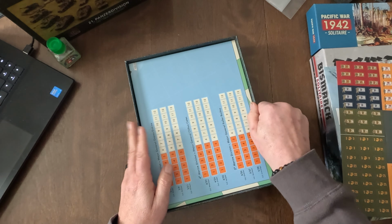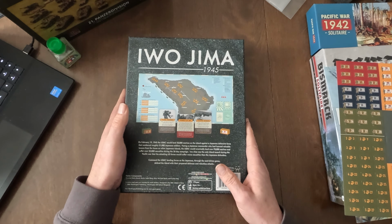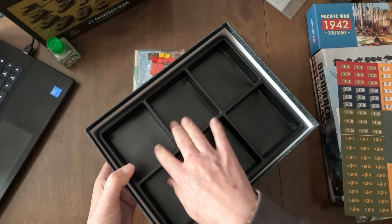And then we got the board, this big board. So I'm going to drop it out like that. Nice tray.